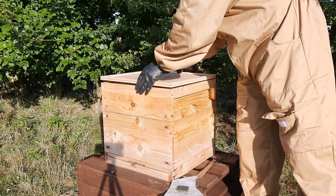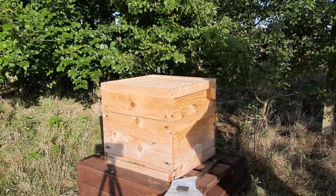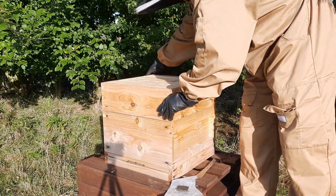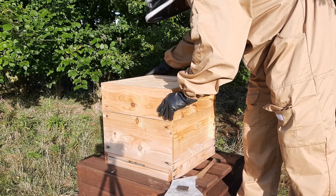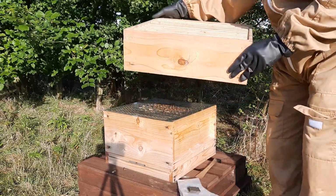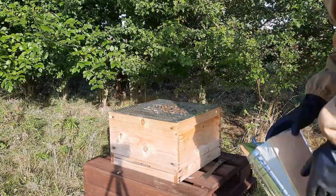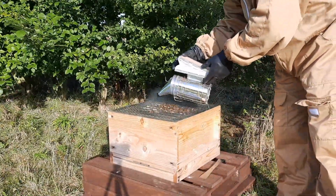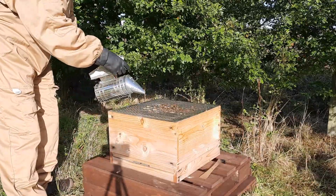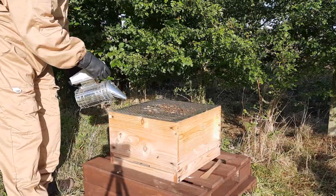Right, this is where it all goes crazy. They're still building on that roof. I don't know why they're doing that. Right, let's get this super box. There's a fair bit of activity in the bottom of there. I think we're going to get a bit of a swarm when I remove this. Right, here we go. We've got a bit of a wind today, which is not helping me with smoking them. Yeah, the wind's just taking it away.